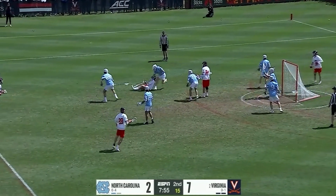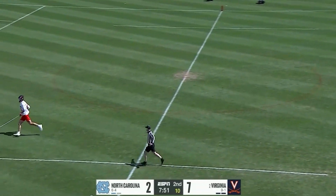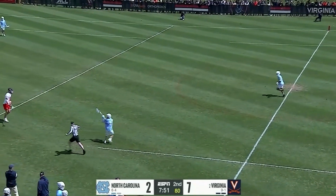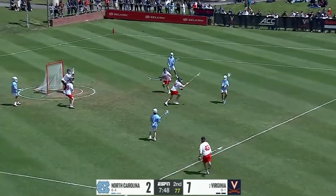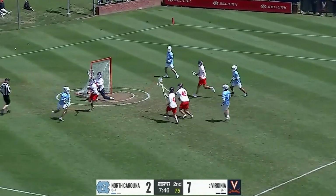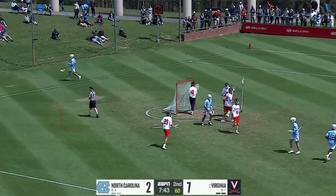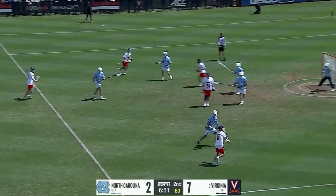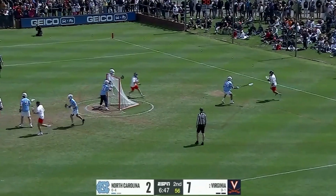Serpents around the crease. Millen tried to get top side. Toman again. The defense to jar it loose. And it's going to be a North Carolina ball. Quick restart. Transition opportunity. English into the box. Over to McGovern. He's got two. Duffy got top side. And Noon's got a piece. Menke out there with Corey and Sunderland. Corey's got a goal today.